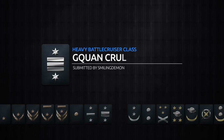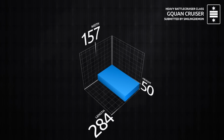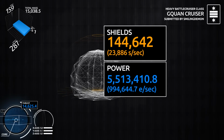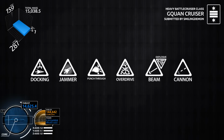It's a heavy battlecruiser class, the GQuan Cruiser. When this ship was submitted for the upcoming trailer, it didn't have all the internal systems done, but it does come battle ready, and needless to say, the exterior looks fantastic. It's crazy to see some of the details that have gone into here, and it does come with a lot of support systems as well.